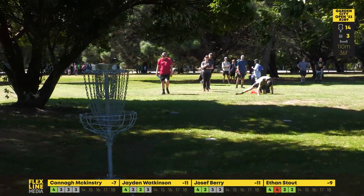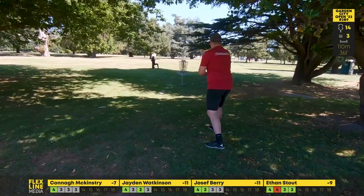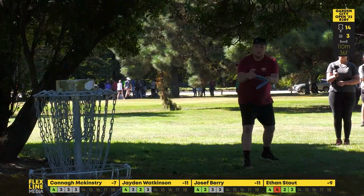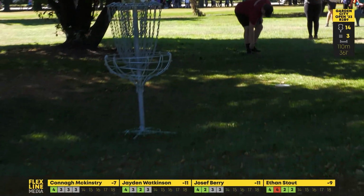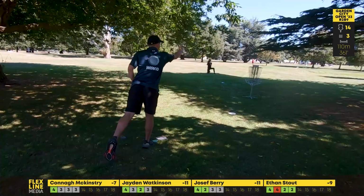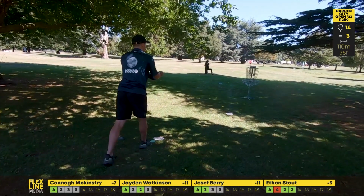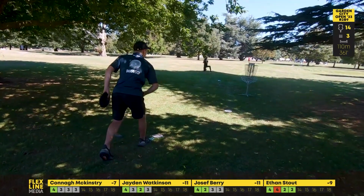Oh, and the wind says nope. Yeah, that's a tough one to get a lot of power behind when you're in an awkward stance like that. So these inside circle, 7-8 meter putts in this wind become pretty difficult, and on a calm day these boys would probably be nailing them. So it really shows how important the upshot game is on this course in this wind.